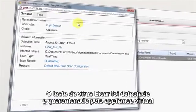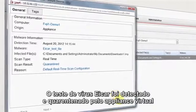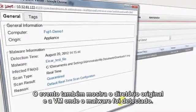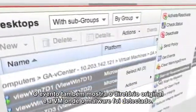As you can see, the EICAR test virus was detected and quarantined to the Trend Micro virtual appliance, where you may choose actions such as pass, delete, block access, quarantine, and clean. The event also shows the original directory and VM where the malware was detected.